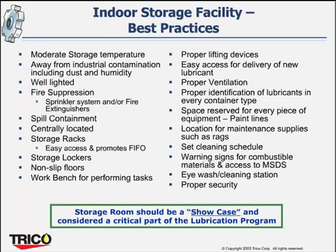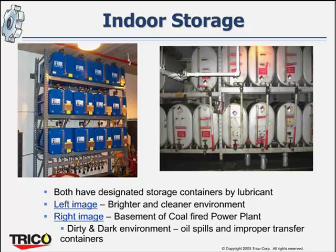Here are some indoor storage facility best practices. And remember, your storage room should be a showcase and considered a critical part of the lubrication program. Both of the pictures shown in this slide have been designated storage containers by lubricant. On the left, you have a brighter and cleaner environment, and the right image is in the basement of a coal-fired power plant. That's a dirty and dark environment where there are oil spills and improper transfer containers.